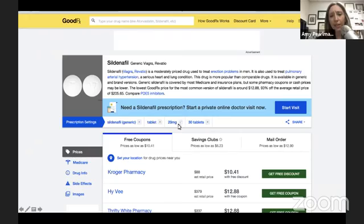Then, tablet, and then this is a drop-down menu here. This is 20 milligrams, but you can change that to 100 milligrams. And then there's another drop-down menu, 30 tablets. The higher the quantity, the cheaper it's going to be per pill.